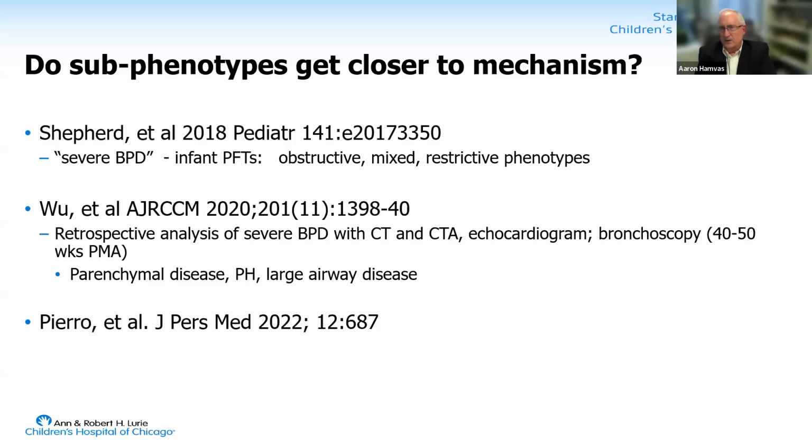Ed Shepard and the group at Nationwide a number of years ago studied infants with severe BPD and did infant pulmonary function tests and described three subphenotypes: an obstructive subphenotype, a restrictive subphenotype, and a mixed obstructive restrictive subphenotype. That suggests you might be able to start parsing out subpopulations of individuals by which to more precisely stratify the phenotype and do some type of association study.